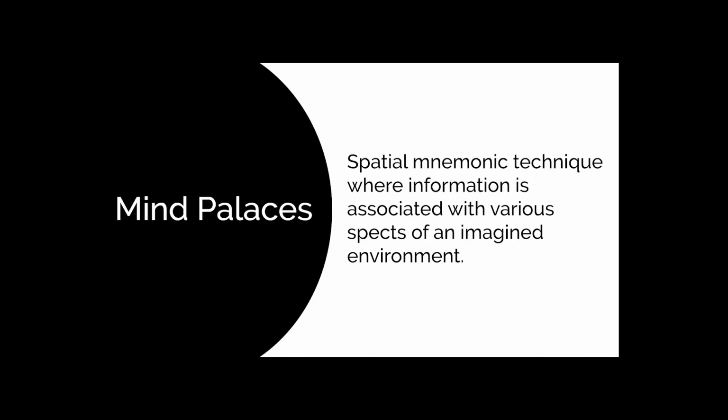The concept of a mind palace is a technique for memory recall. Literature uses the term mind palace and memory palace interchangeably. Mind palace is a spatial mnemonic technique where information is associated with various aspects of an imagined environment. The environment can be hosted by immersive technology such as VR.